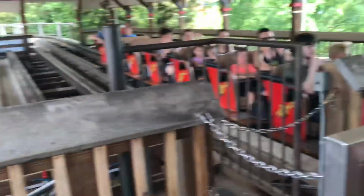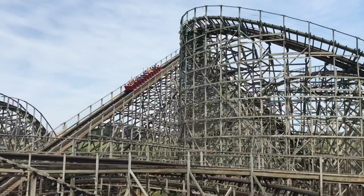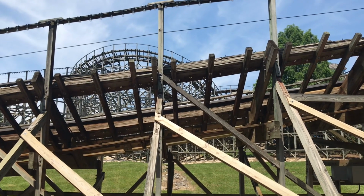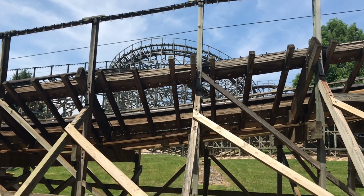So, for Wildcat's final score, I'm giving it a 7 out of 10. I don't like Wildcat, but I don't hate it either. I think it's an okay coaster, but it's still kind of fun. So I'm not trying to fanboy over this. I'm just telling you guys what I thought of it. I was a little surprised by it, to be completely honest.